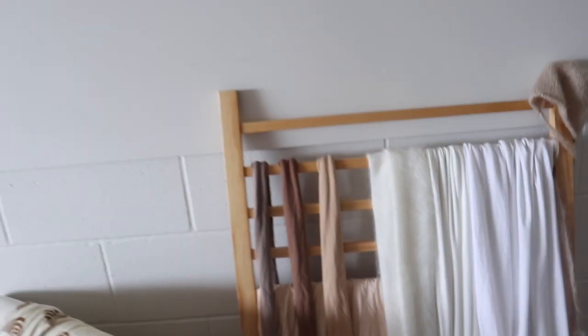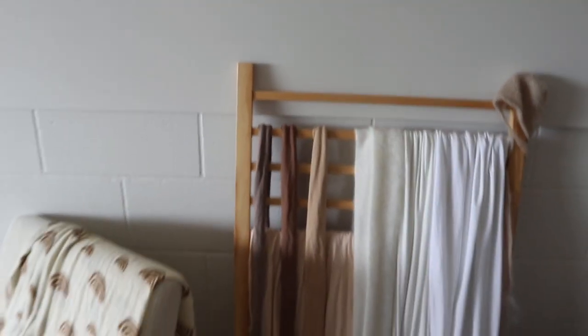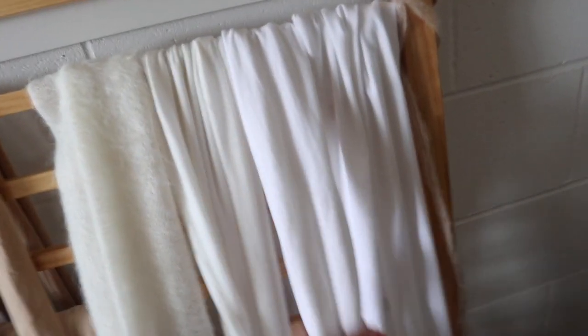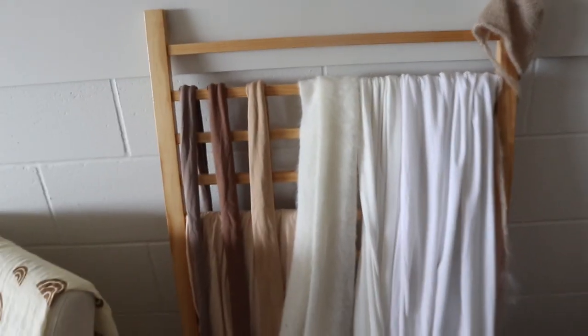So I just popped all the swaddles back on this little, it's actually Theodore's cot side, but obviously he doesn't need it because he's a toddler, but it makes a great little wrap holder. So after every session we wash the wraps anyway, even if they're not soiled. Well, obviously you'd wash it if it's soiled, but we wash it anyway for hygiene reasons.